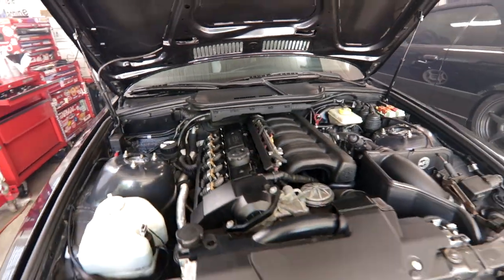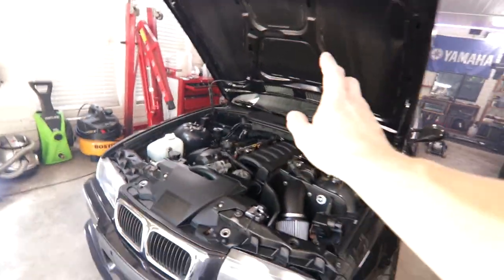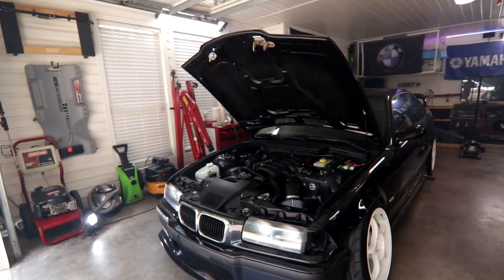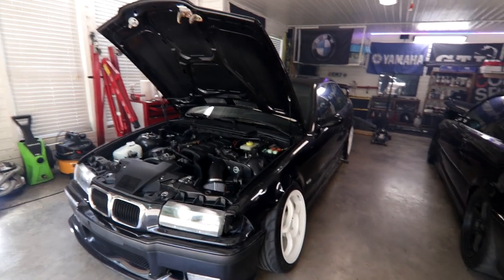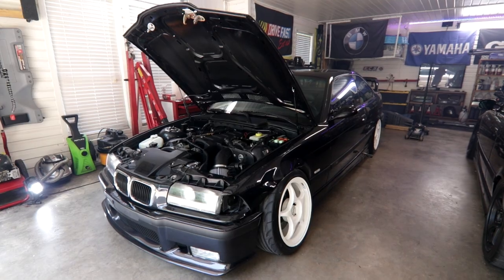We're going to get up to operating temperature, and then I'm going to idle it for a little longer. And then the next step will be to get it up in the air, change the oil, run it one more time, and then pull the plugs and do our final compression test to confirm if we have a dead S52. So, we'll see.